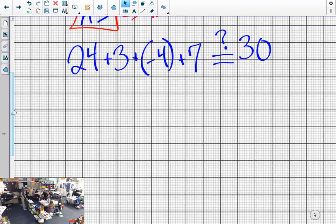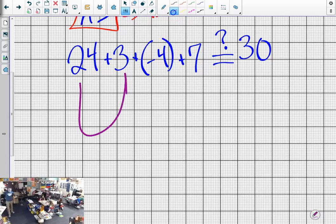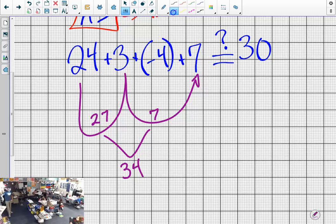Allie, did your group think that Juno was correct, that this is 30, or did you think they were incorrect? Okay, how did we get there? Well, you add all the positives and then take away the negative. What do we get when we add the positives? I'm going to use purple here. So these positive values: 24 plus 3 makes 27. 27 and 7 will make 34. Then a negative 4. Anyway, I get 30, but that's not at all how Juno did it.